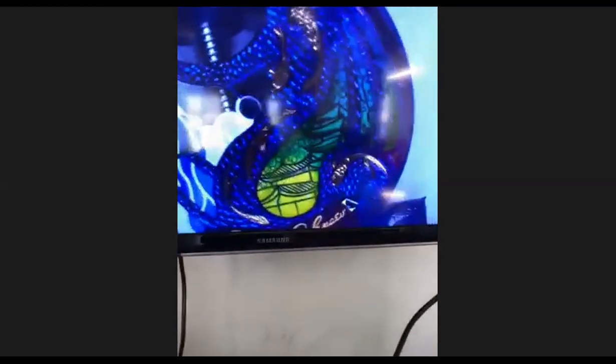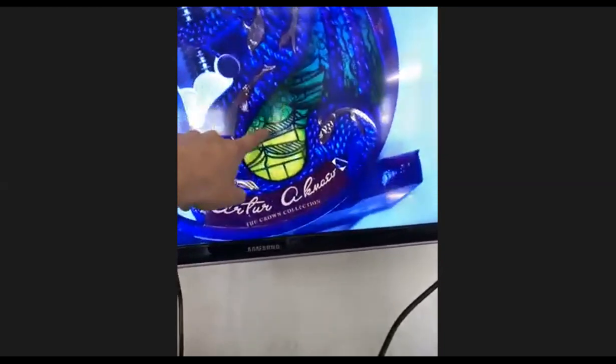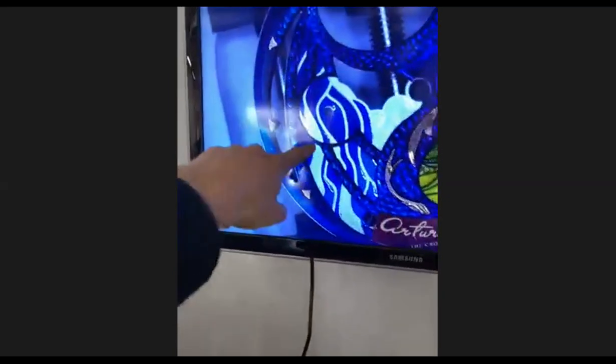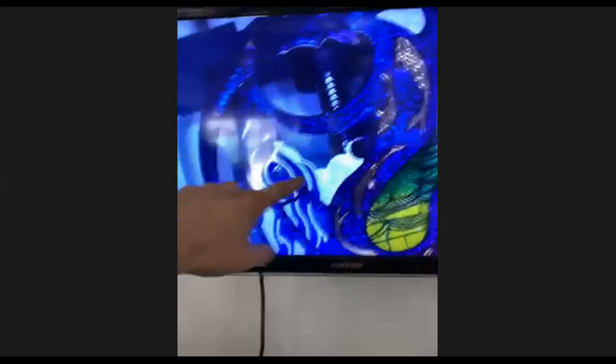So this is Japanese mythology, and Artur was just telling me about these black lines. There are three different layers of enamel here: the green, the yellow, and the black. And over here, this is the ocean, yeah? Waterfall. The fishes are going up and then they become the dragon. So this is relating to Japanese mythology.